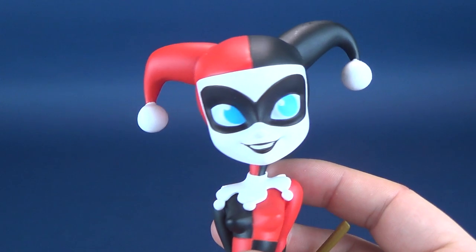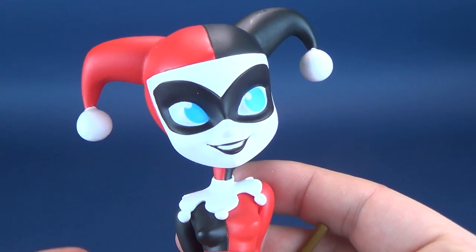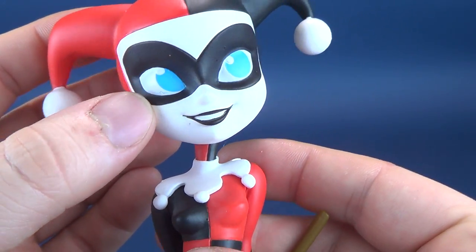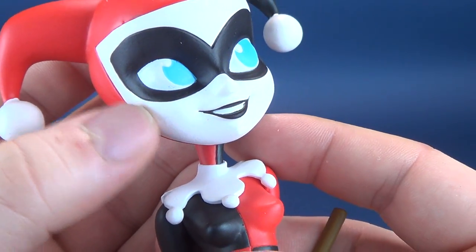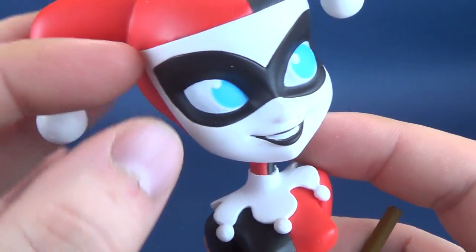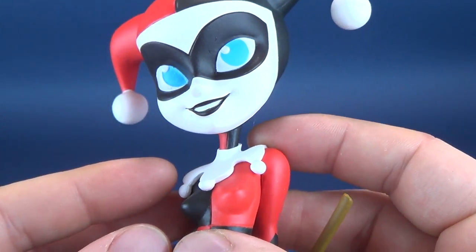Head sculpt is cute, but very accurate to how Harley Quinn used to look. I like that they've got the little sparkle of light there on her eyes. Unfortunately, though, the white isn't as solid as I think it could have been. Maybe a second coat of white could have been added so that you didn't see a little bit of the black underneath. But other than that, I'm really happy, really loving the face.